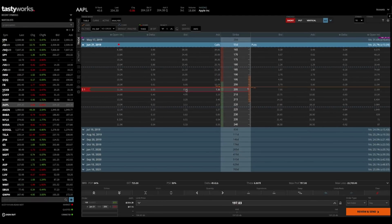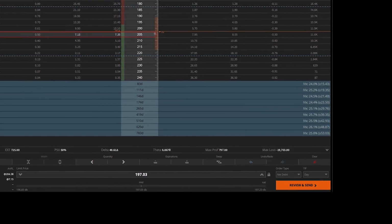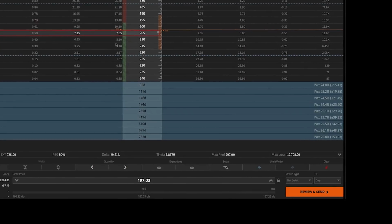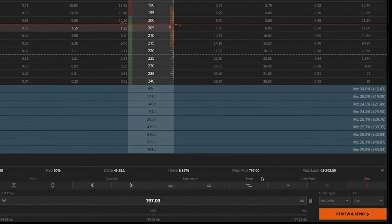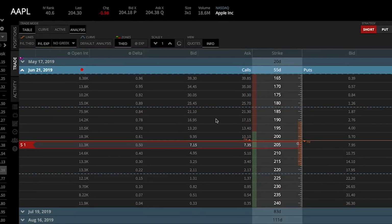So if I do that, we can see that my maximum loss potential is $19,703 and my maximum profit potential is $797. And that's because if I sell this 205 call option, there's really only 70 cents for Apple to increase before my profitability on the share position is capped. But I will still profit from the premium collected from the call option, which is why this maximum profit is around $800.